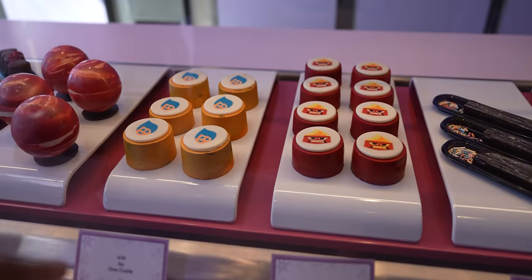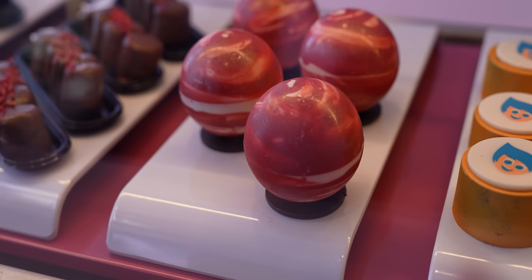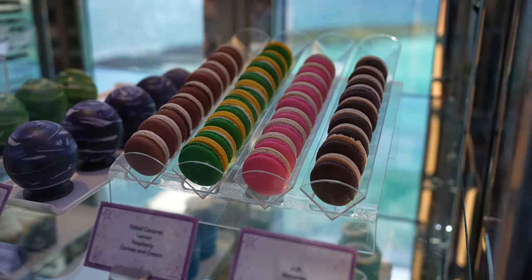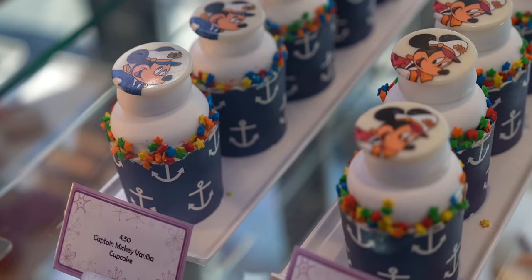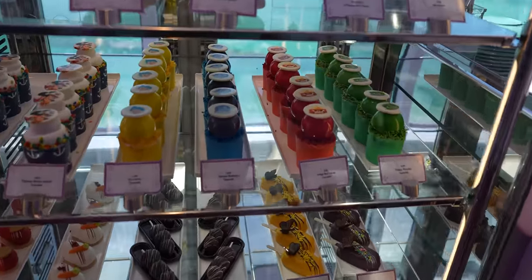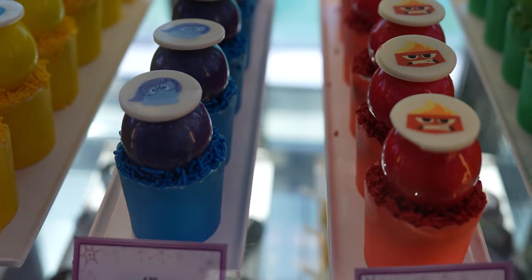These are Oreos? Yeah, these are Oreos, and then look at these. The chocolate sphere. Oh, it's like the memory ball. And then I think on the end, those are dipped marshmallows. Oh my god. They got some colorful macarons. I think my favorite thing here are these cupcakes though. They have the Captain Minnie and Mickey cupcakes, which are awesome looking, but then they also have the Inside Out characters, and it looks like they're memory orbs as well to accompany it. Oh, Anger is red velvet.